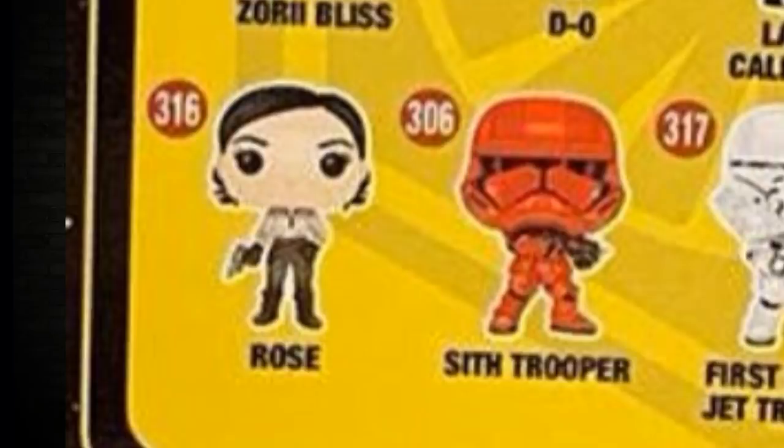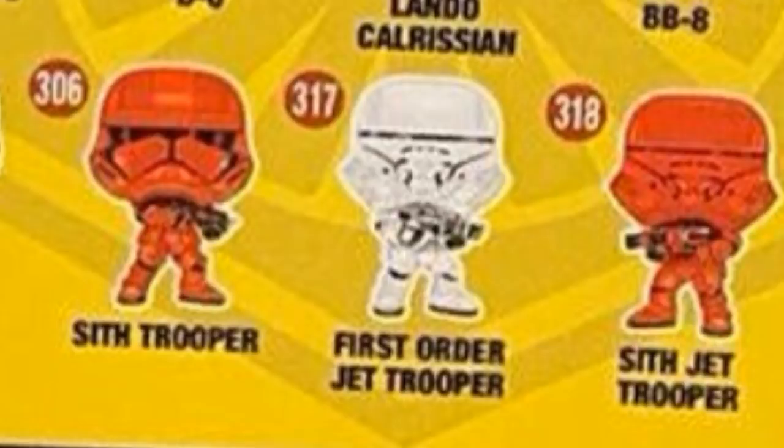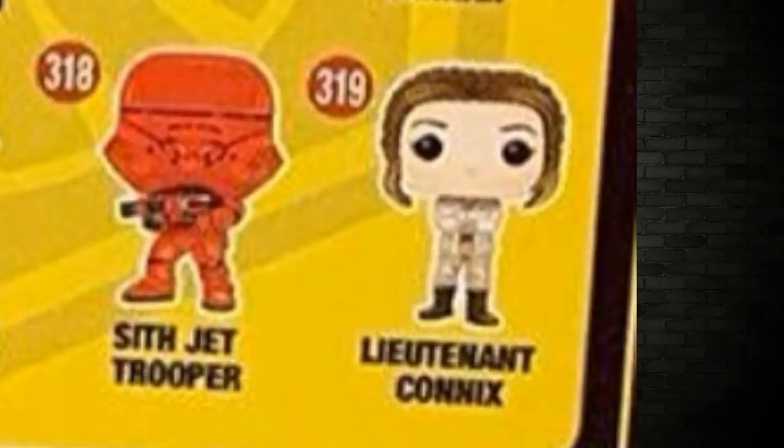Sith Trooper. Yes. First Order Jet Trooper. Yes. And Sith Jet Trooper. So pretty much you're going to get two pops there. One red, one white. And drum roll for this one. Lieutenant Connix. Oh my god. They've actually got a Funko Pop of her.